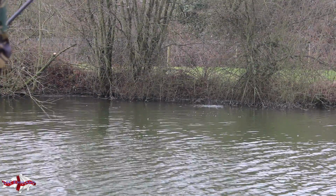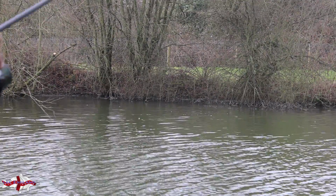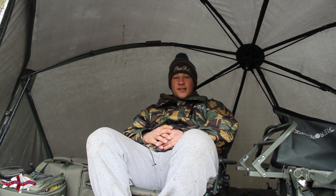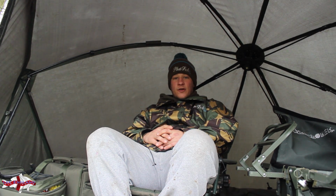So yeah, I'm going to get the kettle on now because I'm absolutely knackered from moving again, in the rain again. But that's what it's all about, and we're only here for the day, so we've got to make the most of it. But yeah, I'll catch up with you later on. Hopefully this swim will be the one.